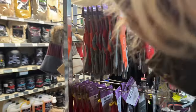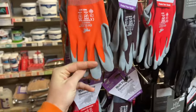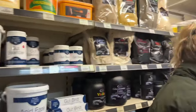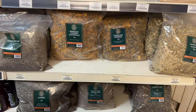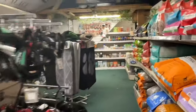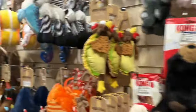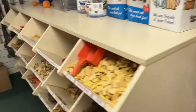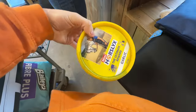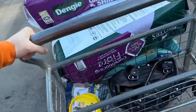Gloves. Go with my jumper. Doggy section. Are we going to get it in the car? I don't know. It's a little bit full at the moment with coats and dogs and God knows what.